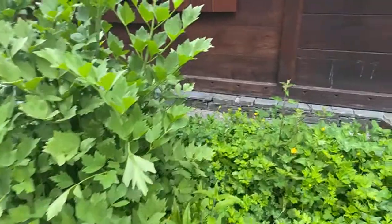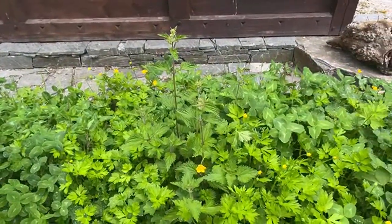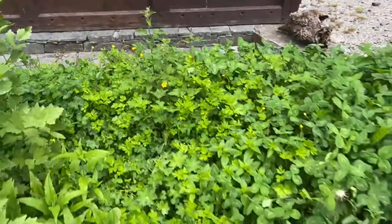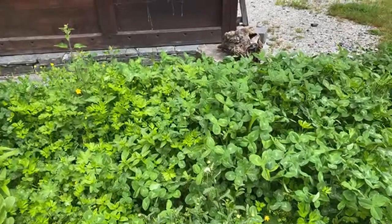But it's not a specific garden. As you can see, the stinging nettles have made their way into this one too. But the clover is so tall. What do you do with clover, by the way? Anybody got a good solution for that?